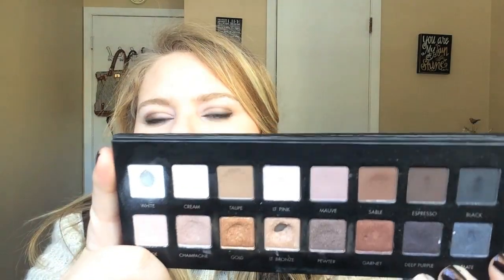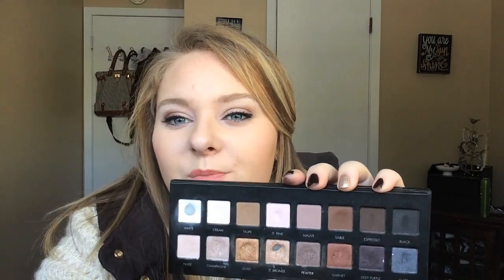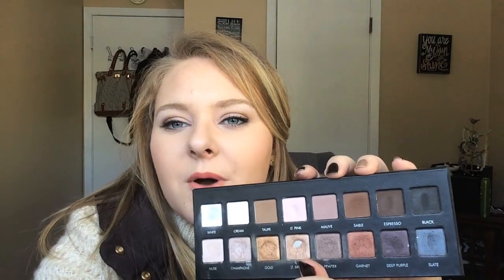Light pink, there's a nice dip in there. I use a pencil brush, and I use that on the very inside of my eyes right there to just brighten up. And then mauve, I really haven't used much. I think I've used it maybe 2 or 3 times in my crease. I've just really been focusing on using taupe because I do prefer mauve over taupe, and I kind of just want to get through taupe and use it up. So, yeah, I haven't used that one too much.